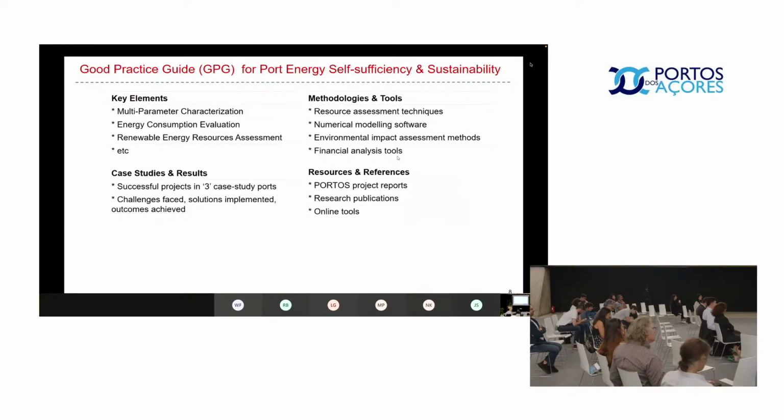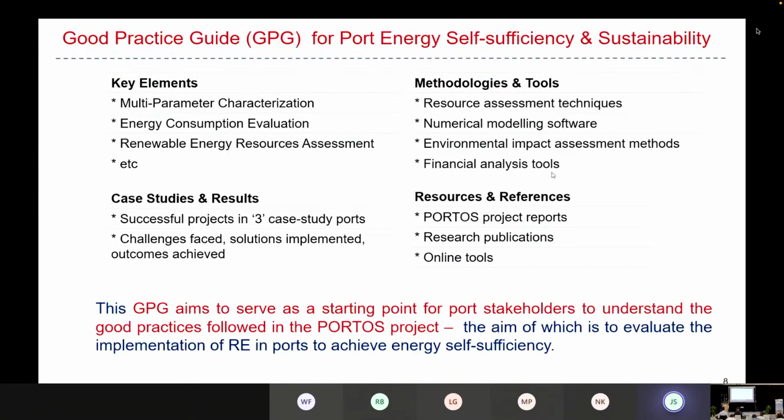And also this guide is supported by the Portos project reports, research publications and the online tools. So the 4 years of work has been summarized in a very concise manner, about 10 to 15 pages, and also about 70 to 100 pages of examples that have been detailed, and then many reports of the Portos project results can supplement the evaluation also.